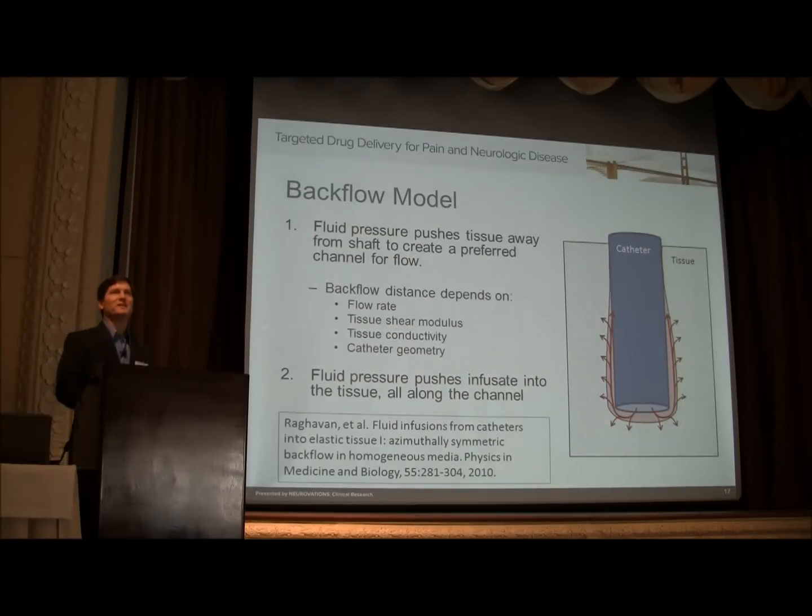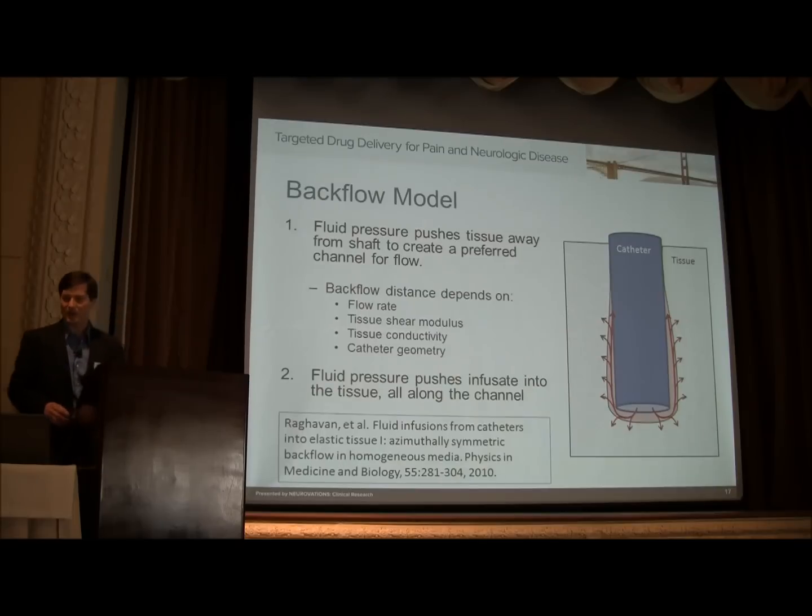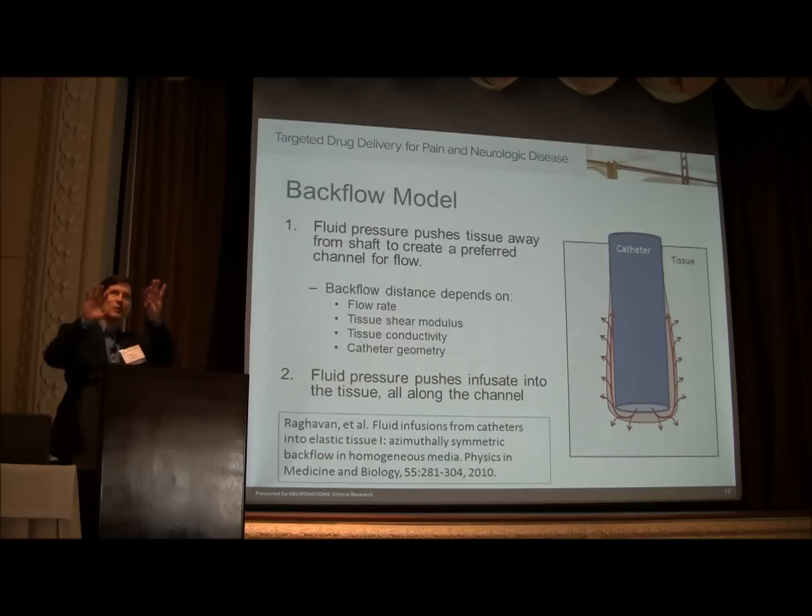From a modeling standpoint, there isn't anything new per se required to understand backflow that we didn't have in old models from our simulation. The additional work was done by Morrison in the 90s, and we refined that in the work listed down below. The main issue is that with backflow, initially you have a small channel that is formed that pushes tissue away from the catheter. It doesn't take very much fluid to fill that because it's very, very thin, so it happens immediately.